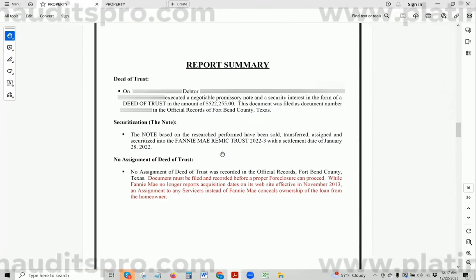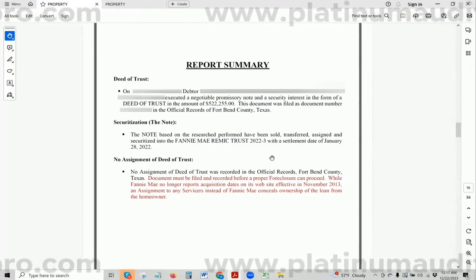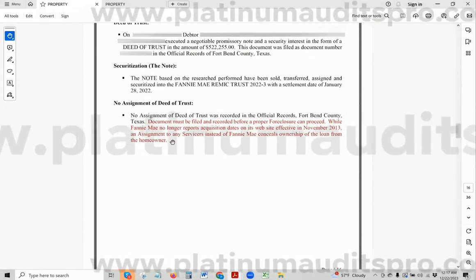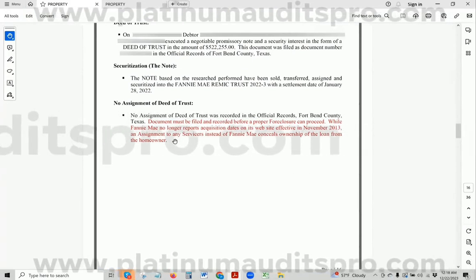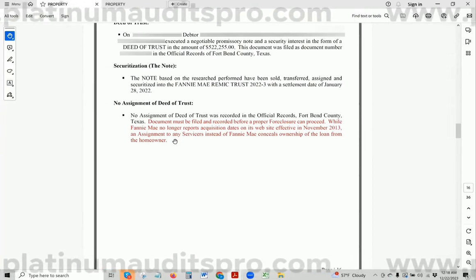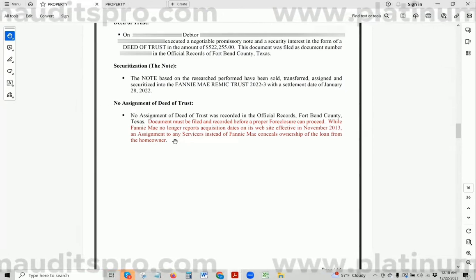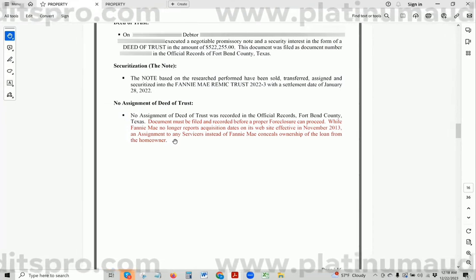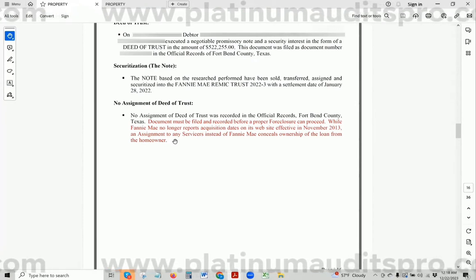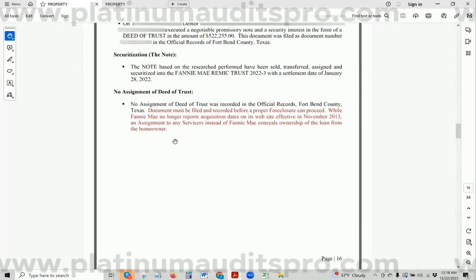That the client homeowner signs at closing, right? So it says here, the note based on the research performed had been sold, transferred, assigned, and securitized into a Fannie Mae trust with the settlement date of this particular date here, okay? Now, if we go further, we see here on the assignments of the deed of trust, no assignment of deed of trust was recorded in the official records. Document must be filed and recorded before a proper foreclosure can proceed, according to this information. While Fannie Mae no longer reports acquisition dates on its website effective in that particular date, well, that's a technical piece of information. An assignment to any servicers instead of Fannie Mae conceals ownership of loan from the homeowner. Now, that's a key piece of information right there.